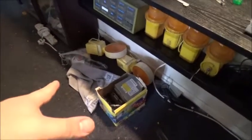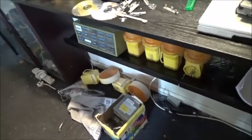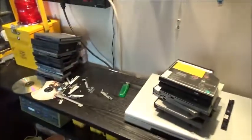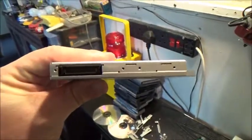Right. One thing I did yesterday is I tested most of my disk drives for laptops, because I had that big bag full and this box full. I had no idea what worked and what didn't, so I thought it's time I went through it. So this poor thing was being used as a guinea pig, because most of them have the IDE connector.